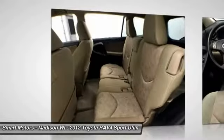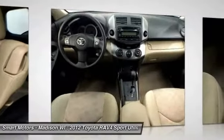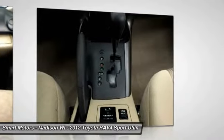It has gone through our thorough inspection and reconditioning process, so it is safe, clean, and ready for its next owner. Stop by Smart Motors today for more information and a test drive to see if it's the right SUV for you. Toyota Certified Warranty.